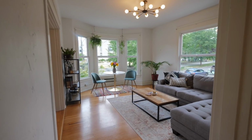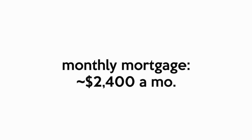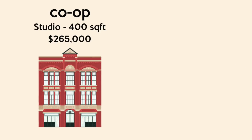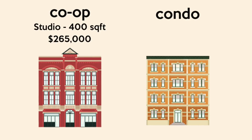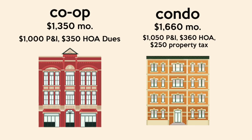This one bedroom is listed at $415,000. So at 5% down, so just over $20,000, we're going to be looking at around $2,400 a month. And with 20% down? Just over $2,000. Something you'll notice with all these co-ops we're looking at today, when we break down the monthly prices, it's going to be more affordable than its condo counterpart because the property taxes are less.